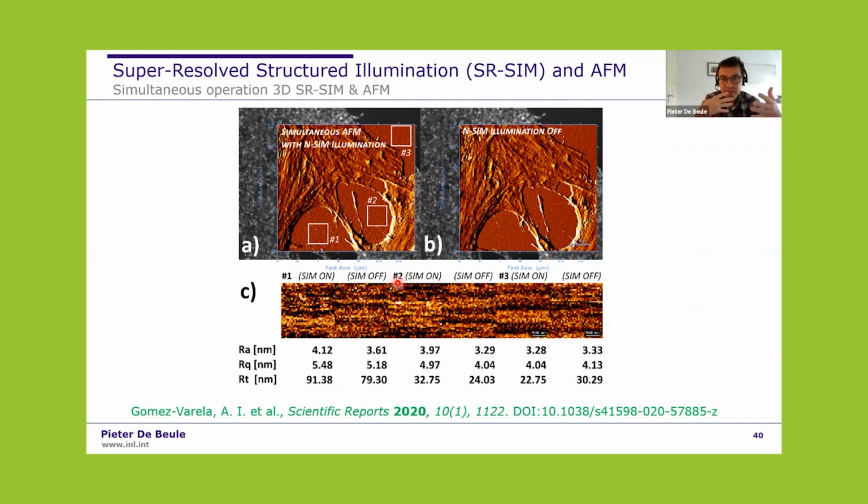While we were doing the atomic force microscopy, we could almost not see any difference in the performance of the atomic force microscope with the SIM illumination on or off. This was illustrated by this image here. We saw a very slight increase in noise maybe, but it was not really relevant for the type of structures we were observing.